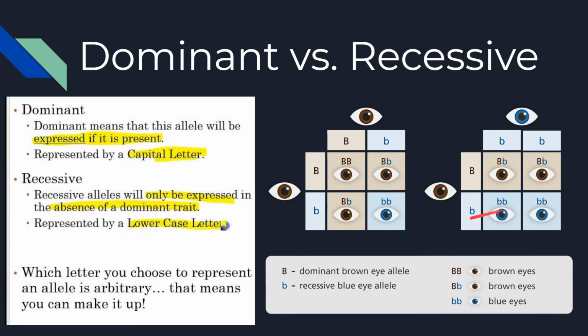There's a 50-50 chance. So while Sam's typing his question out, I want to know, what if we had one parent that had blue eyes here, little b, and one parent here that had brown eyes but were big B, big B? What percent chance is it that their child will have brown eyes or blue eyes? Sam says, is it possible for two recessive trait people to have brown eyes? What do you mean two recessive?